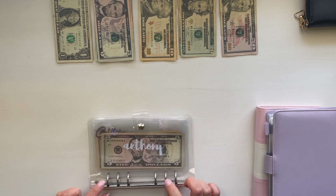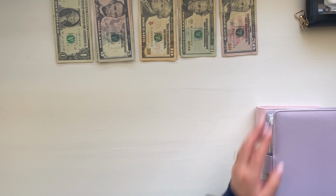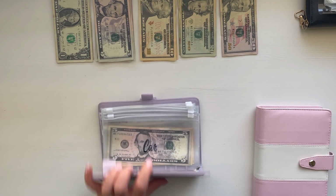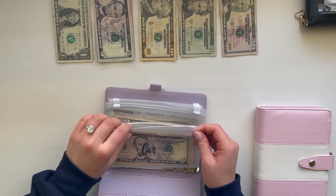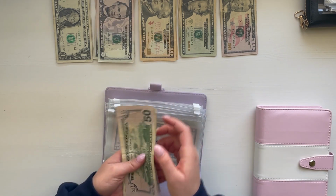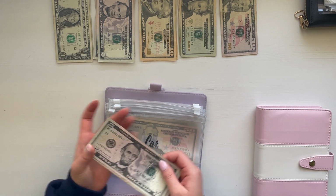So that is all for my short-term cash envelopes, sinking funds. Moving on to my long-term sinking funds, and the first one we have is my car registration. This one is going to get $5. So now we have 50, 60, 65, and 70.